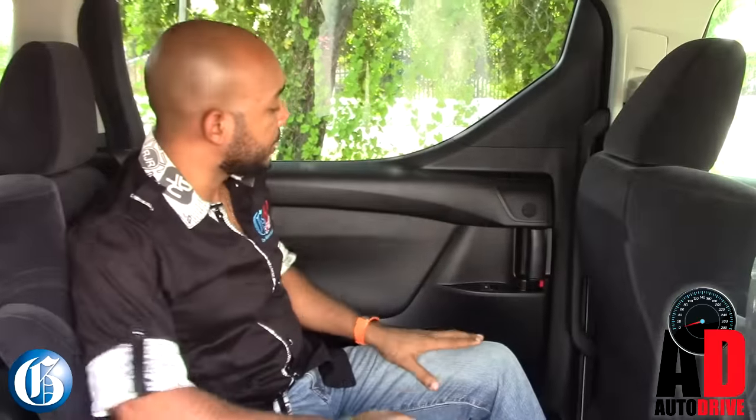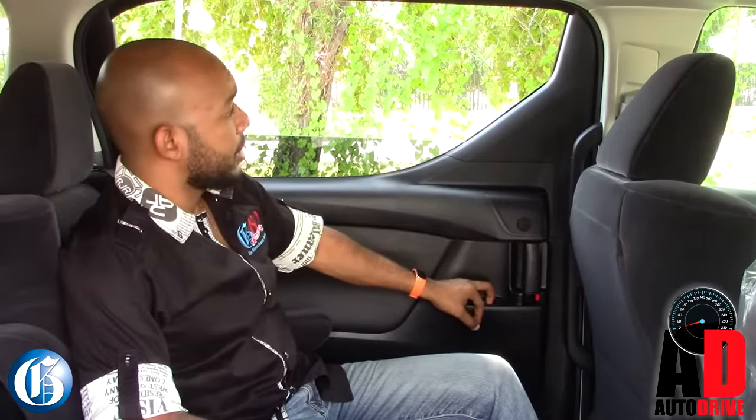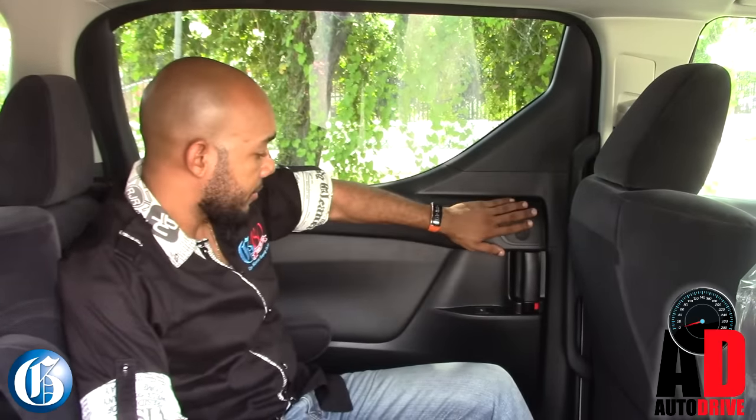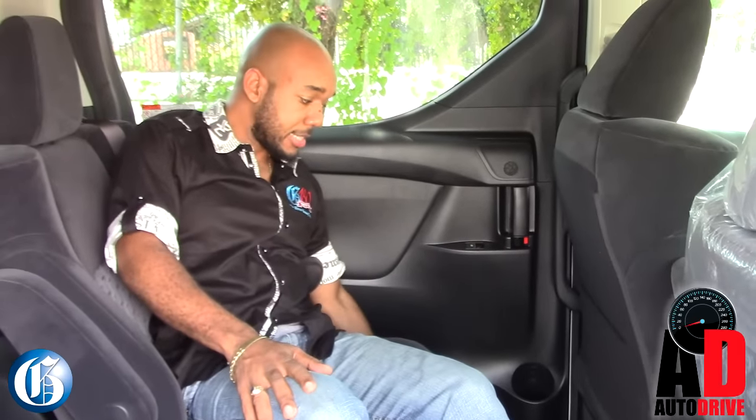What's good about this vehicle is that you can wind down the window from here. You have your speaker right here. There is a cup holder right here. There's a speaker, another speaker that is right here as well. So there's no compromise in terms of sound or quality.